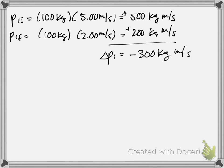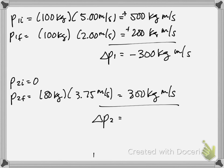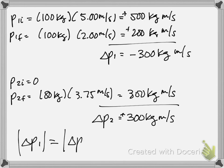Let's figure out Mario's change in momentum. His initial momentum is easy because he was at rest. His final momentum is 80 kilograms times 3.75 meters per second, which is 300 kilogram meters per second. What was his change? Well, 300 minus 0 is a positive 300 kilogram meters per second. So what happened here is that the changes in the two objects' momenta are equal and opposite. The magnitudes are equal, but the signs are different.